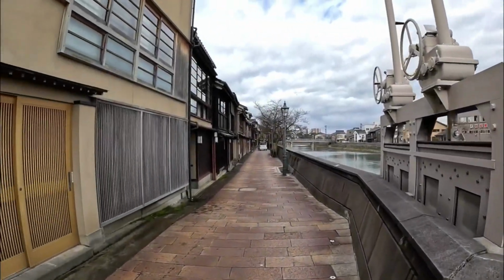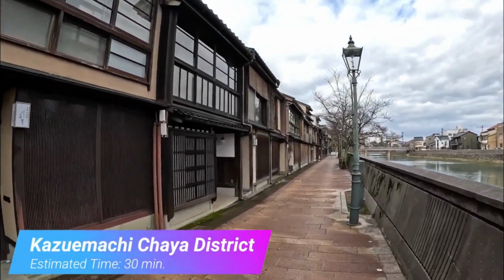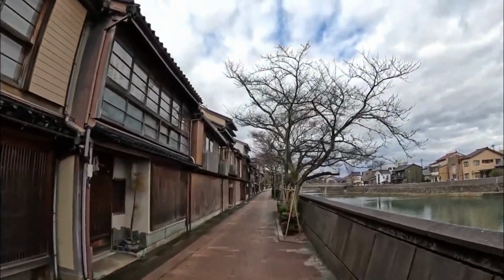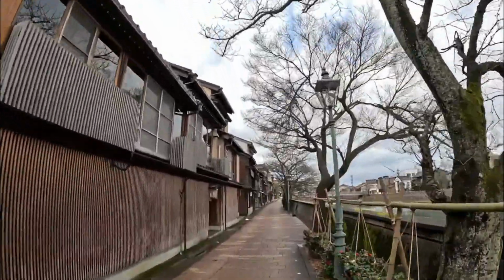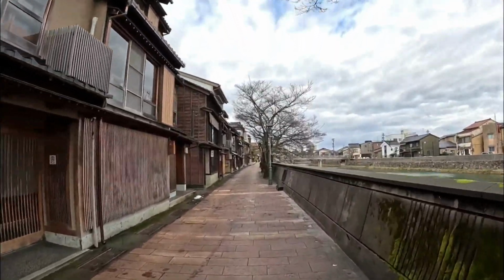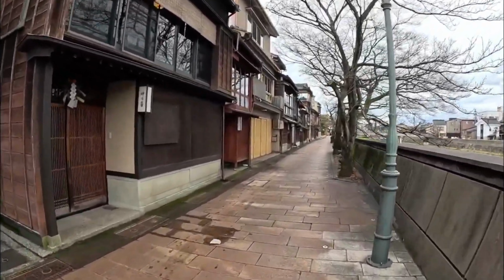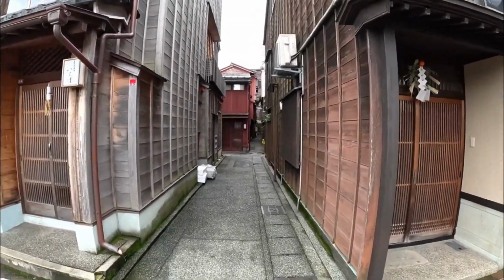This Kazuemachi Chaya district is also called the Kazuemachi Old Restaurant District, and there are many traditional restaurants and tea houses lined up along the river. The townscape, with its narrow alleys and latticework, retains the atmosphere of old Kanazawa, and has been selected as a nationally important preservation district for groups of traditional buildings. There are narrow alleys like this here and there, so please enjoy strolling around.